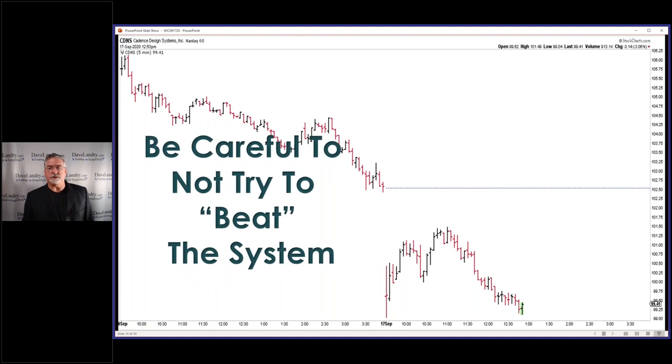One thing I would caution you not to do, and believe me, if we go back to what I was saying earlier about squeezing additional profits out, that's not trying to beat the system. That's trying to improve the system, okay? By beat the system, what I'm saying is you're trying to get a better entry than a higher entry for a short.